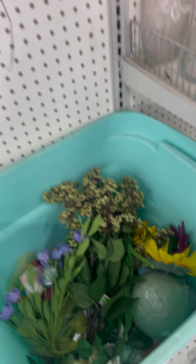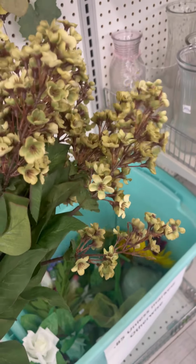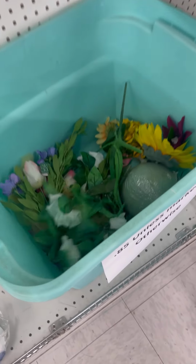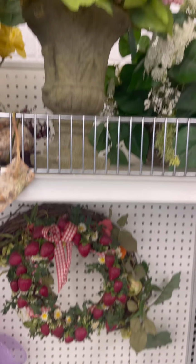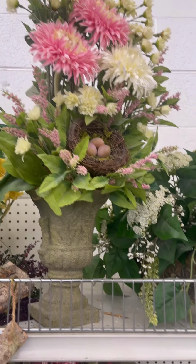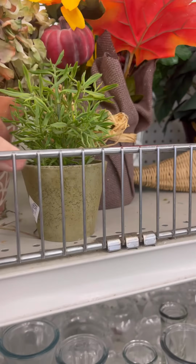There wasn't much in the floral area on this particular day. I did find these, but right next to the floral area, I ended up not getting them. Next are the vases, which is one of my favorite places to look in the thrift store. And then we head right over to the vases. This was a really pretty arrangement. I love the vase that it was in, but I didn't really need it.